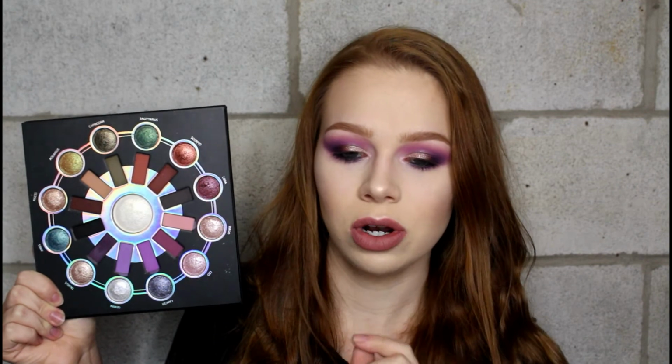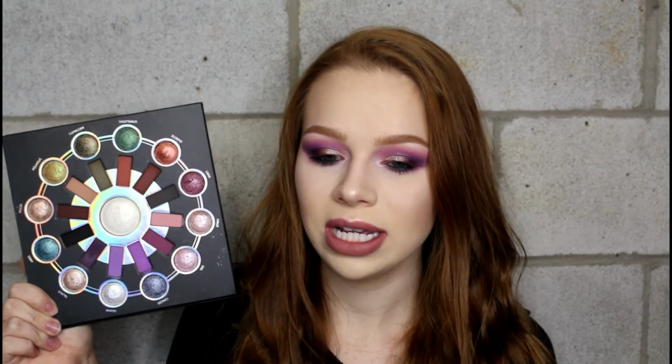And these are the creamiest baked shadows I have ever swatched or used. I have tried so many baked shadows where I'm just not impressed, where the pigmentation is minimal, whereas these are just stunning. They're beautiful. I'm so impressed. The mattes, not only did they swatch really well, they blended easily. They were so nice to work with.